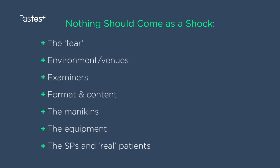You'll all know the format and content, but the format and content of exams are changing, and as we move through, you need to think about, has the exam changed recently? You should all be familiar with the mannequins and the equipment used in the skills departments, so there should be no excuse on the day that you weren't prepared for a new mannequin for blood gases that had recently been introduced. You should also be aware that in finals in particular, we use real patients with real clinical signs, and of course we use simulated patients, particularly for the clinical communication stations.